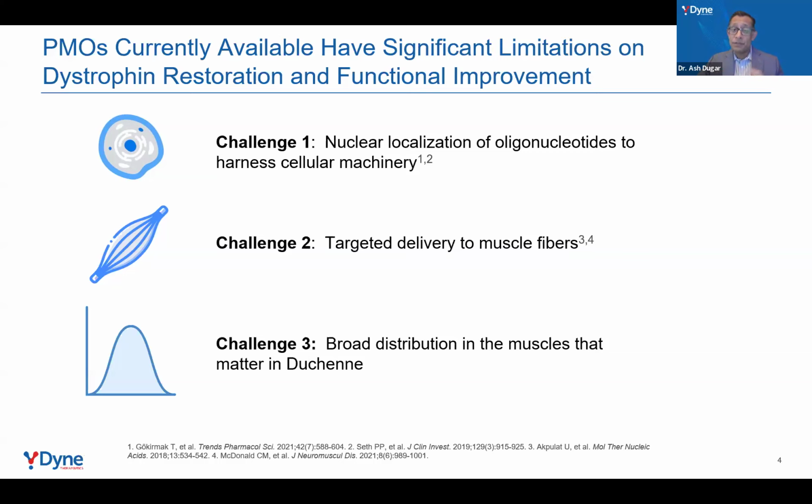And so that brings us to the third challenge, which is the broad distribution, like I just said, to those muscles that matter. So getting it to the skeletal muscle, the breathing muscles, the cardiac muscle, the smooth muscle, meaning the gut, and even the brain. So really being able to get the antisense oligo, the PMO, into all of the muscles that matter in Duchenne, to have broad and deep distribution across muscle fibers.